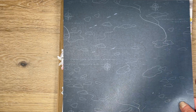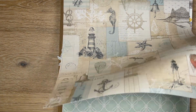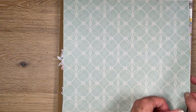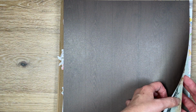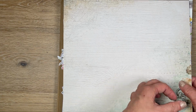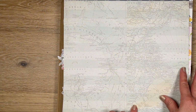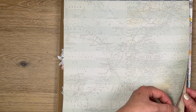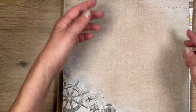Just some graphic of the ocean. I love that. Just a pretty collage paper. The rope, the map, some dark color wood, the anchor, that's a pretty paper. That one would make a good background. Oh, look at that map. That's beautiful. I love the color in this. Can you see it? Oh, that's beautiful.